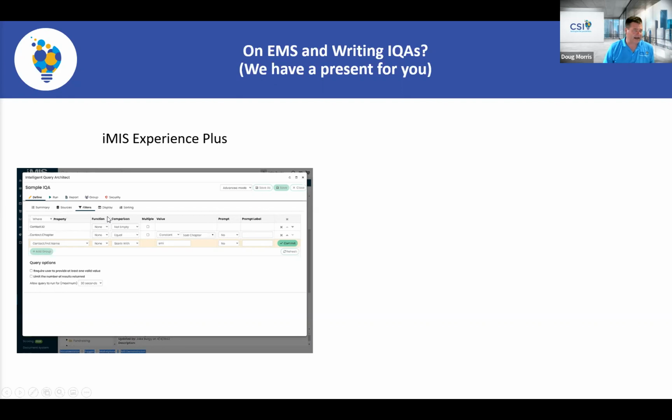I don't know if you've ever done an IQA and added a filter and forgotten to hit that silly little plus button. You can't forget now. Notice the commit is the only thing you can hit now. You can't do anything else until you hit that commit. So that will save you a lot of screaming.